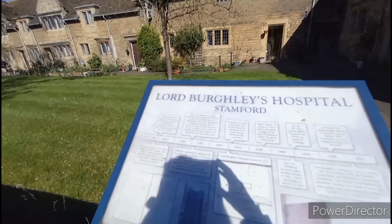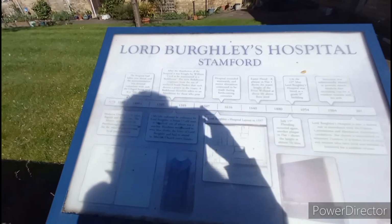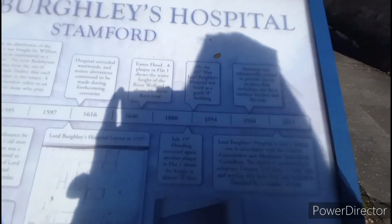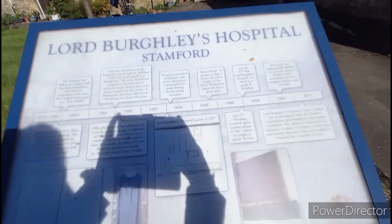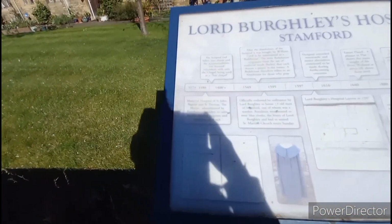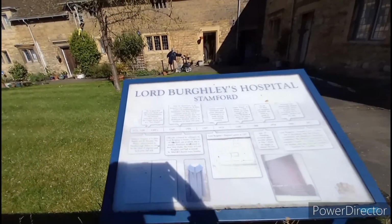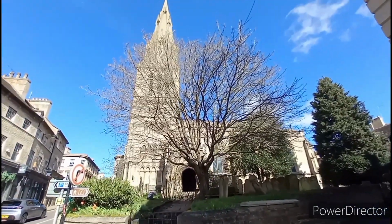Okay, apologies for my shadow. Hello. This little row of cottages, there's this plaque outside. Apparently it was originally a hospital, and the first date on there, can you see that? It's 1173. It was Grade 2 listed back in 1954, and then was turned into flats in the 1960s. I don't know if you can read any of that because my shadow was probably on top of it, but yeah, this was originally a hospital, and there's been a building here since 1173. I'm liking Stamford.